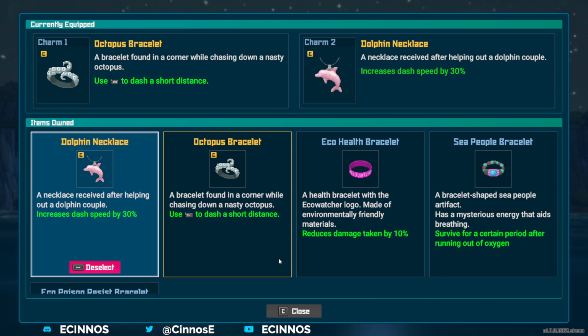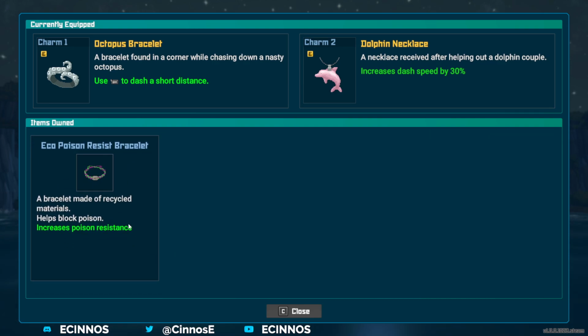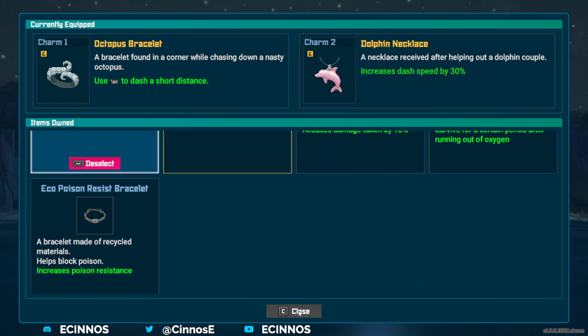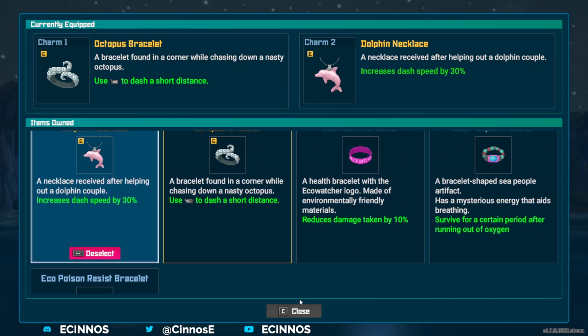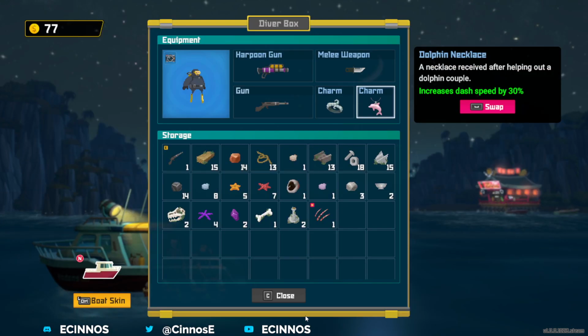Okay. And what else is the one? Increases poison resistance. Yeah, I don't think I'm gonna worry about that one too much. We haven't really run into poison too much. We'll keep what we have for right now, but I might swap something out at some point. I don't know. We'll see.